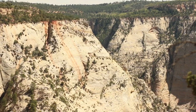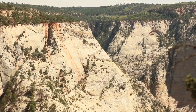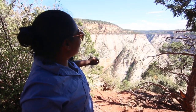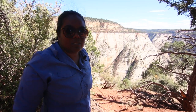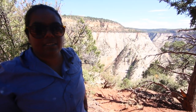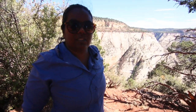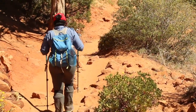And if you look in the distance over there at that white peak, you can see the trail winding up. It's sort of a twisty, winding trail. This trail does have a lot of switchbacks, which I think makes it easier to do the steep climbing. It's a really great hike, and I would encourage you to do it if you're visiting Zion.